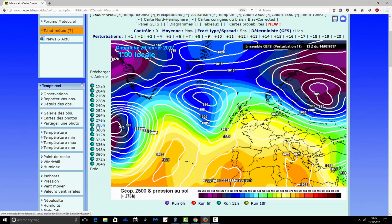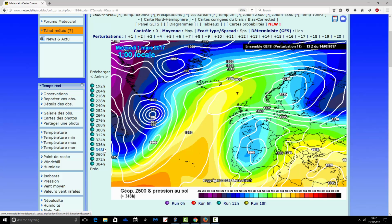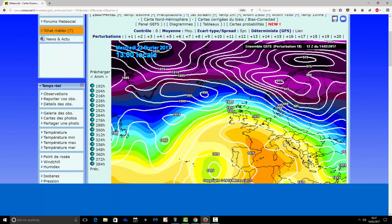Number 17 shows that we have low pressure diving southwards across the country around the 25th, 26th of February. Pressure rising to the north, trying to get to Scandinavia. The wind's going into the east again into the start of March. So that one looks cold, and it could well be bringing snow showers in across the eastern part of the country for the start of March.